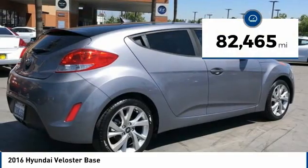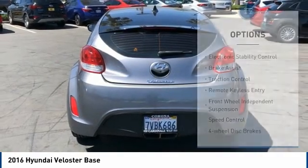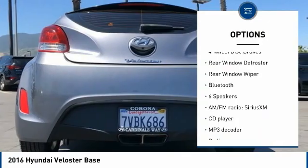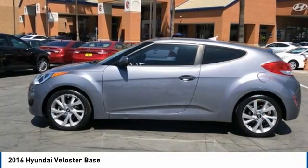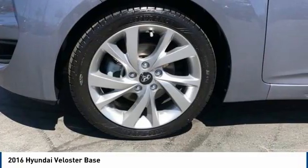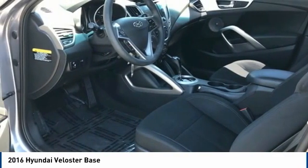This vehicle has less than 85,000 miles. Here are some of this vehicle's great options: electronic stability control, brake assist, traction control, remote keyless entry, front wheel independent suspension, speed control, four-wheel disc brakes, rear window defroster, rear window wiper, Bluetooth. Take this vehicle for a spin and see why so many shoppers are now proud owners.